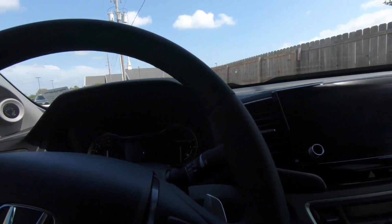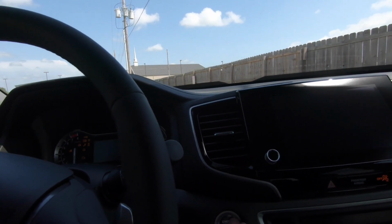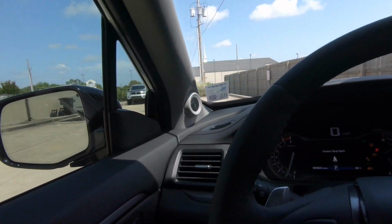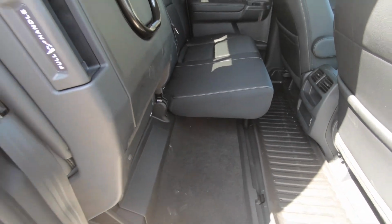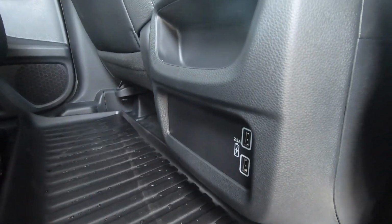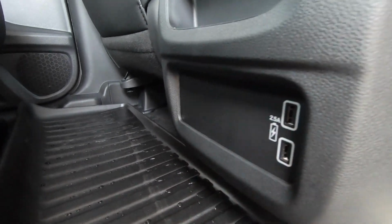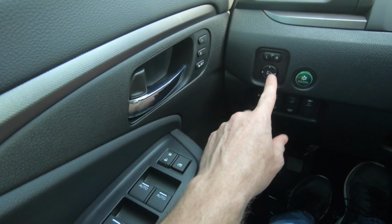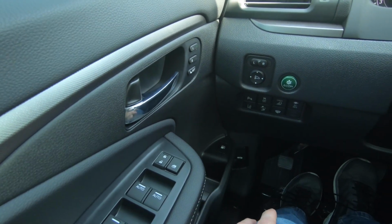I'll give you a quick look at what is back there. As I start the truck up, you'll find under seat storage, and also you will find the rear air conditioning vents and a couple of power outlets back there, USB ports I should say. And then over here on the left hand side, controls for your heated power side view mirrors. They do have the turn signal indicators built in.